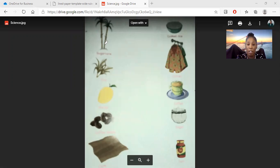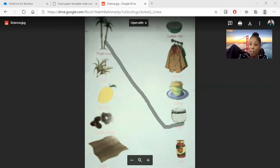Yes, so the sugarcane plant gives us sugar. So here is the sugar bowl here with all the sugar in it. So sugarcane gives us sugar. Good. And then we have this grassy looking plant here. That plant is called rice. Yes, our rice grows like a grass in lots of water.